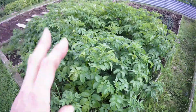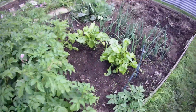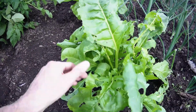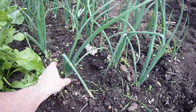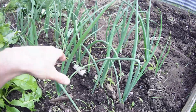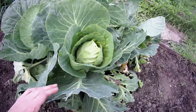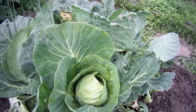Main crop of potatoes. I think they're about 12 weeks in the ground, so maybe a few more weeks before they come up. Spinach, sowed some more spinach there. Spinach is alright, it's a little bit eaten, but alright. Onions grown from seed. First year I've grown onions from seed, Red Baron, and they're looking fine. First year of growing cabbages. These were under protection till 2 or 3 weeks back, but big enough to look after themselves now, I think, so they are doing fine too.